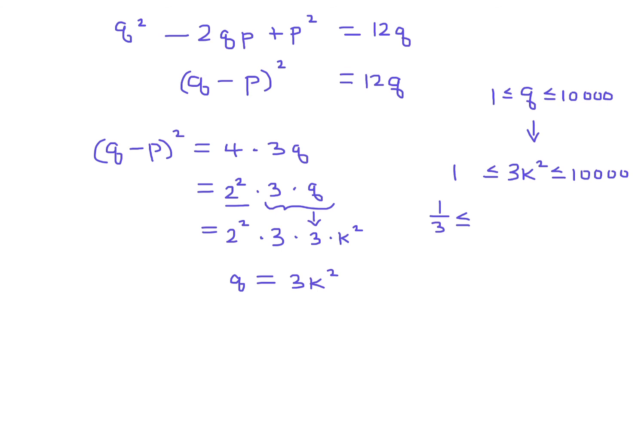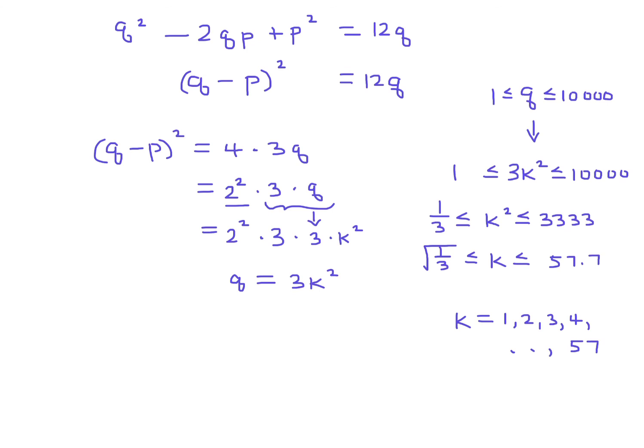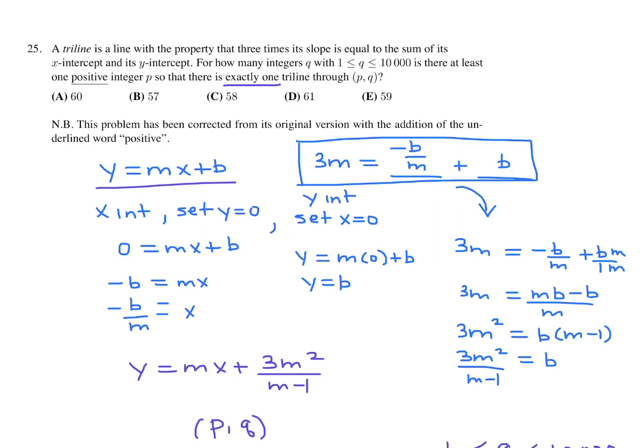Divide everything by 3, and I've got 1/3 is less than or equal to k squared, which is less than or equal to 10,000/3. Take the square root of both sides, and that would give me about 57.7 is greater than or equal to k, which is greater than or equal to the square root of 1/3. All right, so that means k, since k is an integer, that's the only way we can get q to be an integer. k has to be 1, 2, 3, 4, all the way up until 57. That's the only way. And therefore, for each value of k, you'll get a corresponding value of q. Therefore, q will have 57 values, one value for each of the 57 values of k. So therefore, the answer to number 25 is 57, which is choice B.